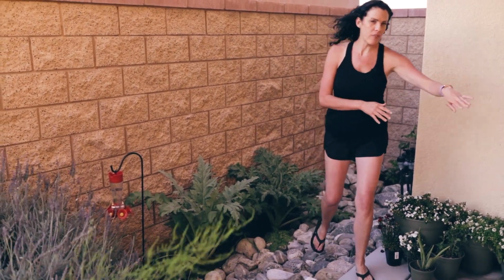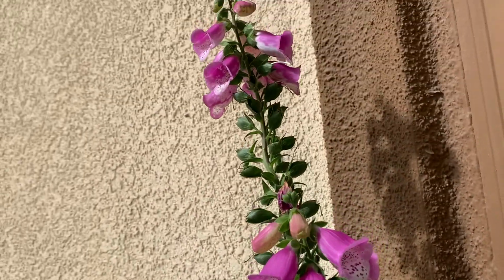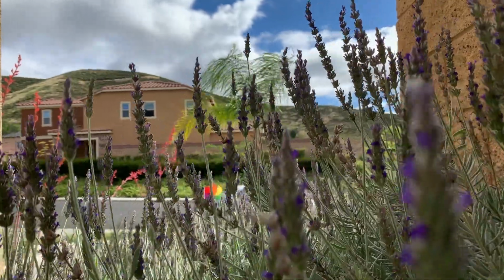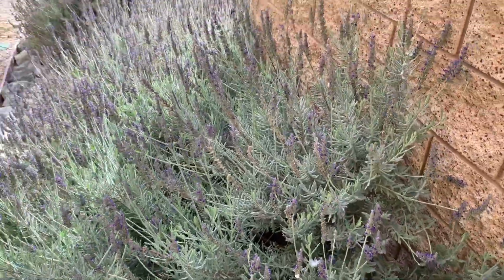Next to the door we have flowers. This foxglove is my current favorite. Where we live, lavender grows like crazy. There are lavender farms around here. Oh yes, there's an aloe vera plant right there. She likes the aloe vera plant. Lavender grows really well here. We have these giant bushes which we can pull off and you dry them and smell them.